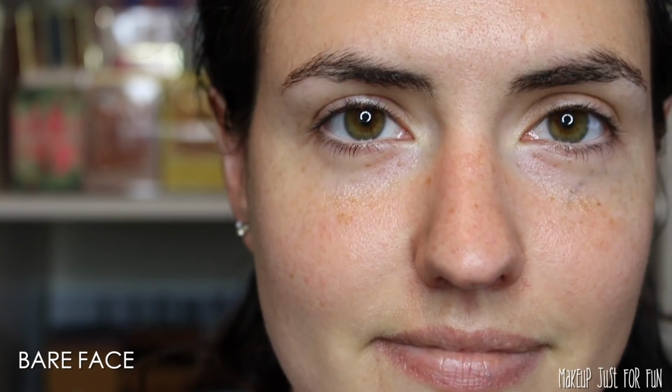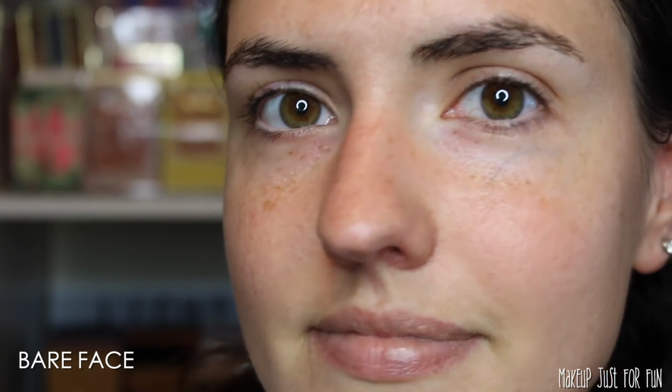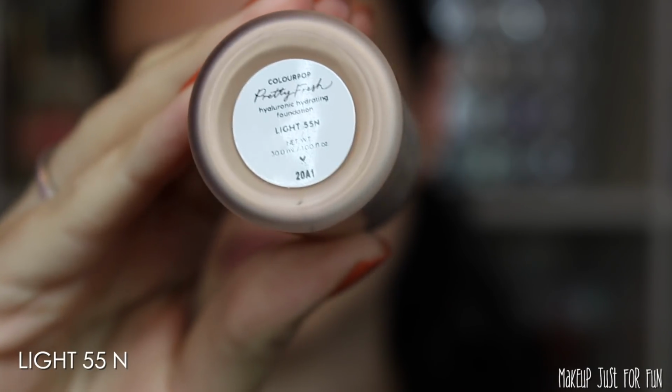Now that you've seen all the foundation shades swatched, I want to show you my application demo. That way you can see up close and personal what this foundation looks like on the skin, and then I'll wrap up all my thoughts at the end. I'm starting off just showing you a shot of my clean, bare face so you can have sort of a baseline of where we're starting.